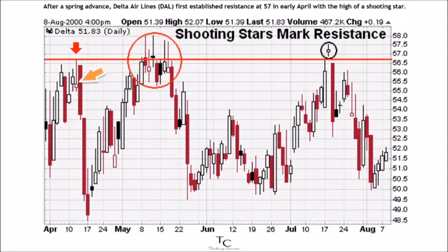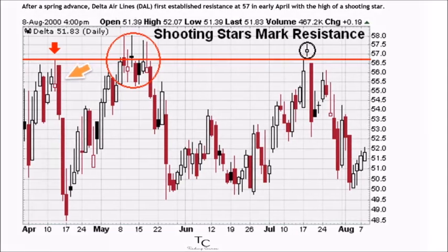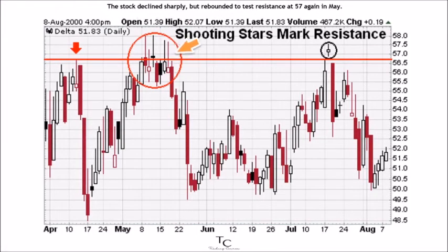history. After a spring advance, Delta Air Lines (DAL) first established resistance at 57 in early April with the high of a shooting star. The stock declined sharply, but rebounded to test resistance at 57 again in May. While at resistance in May, a whole slew of shooting stars formed as well as the odd spinning top and long-legged doji. The decline that broke below 56 confirmed these as bearish and the stock tested support around 50.